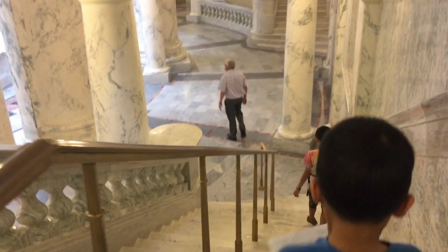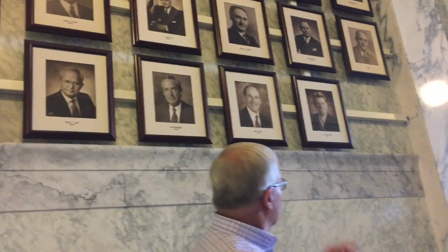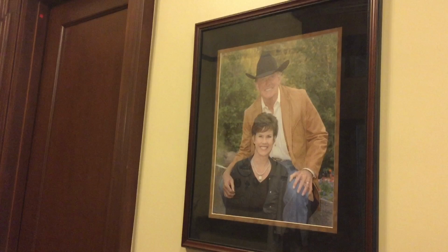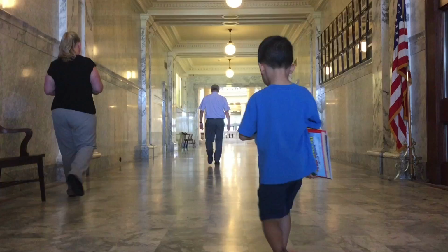Mr. Don is taking us to the 2nd floor. This wall hangs portraits of Idaho's governors from the past to the present. Now we're entering the official ceremonial office of the governor of the state of Idaho. The current governor is Butch Otter, and here is a portrait of him and his wife, the First Lady of the state of Idaho. Mr. Don is showing us the flag of the Gem State.